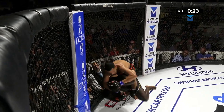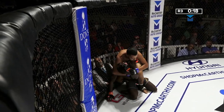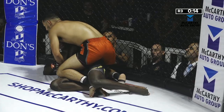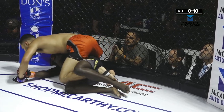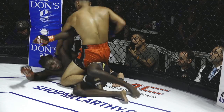Going to secure the back here. He has both hooks in. Like we saw at the end of round one, he's very calculated with his strikes here on the ground. He's not just winging haymakers trying to look for the finish. He's trying to pick his shots, which is something you see normally of a very experienced fighter.